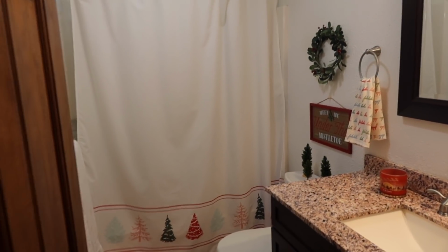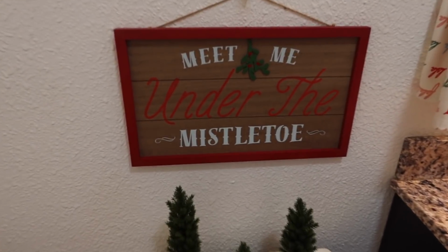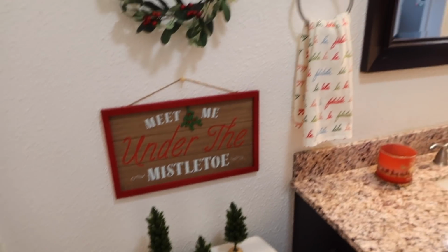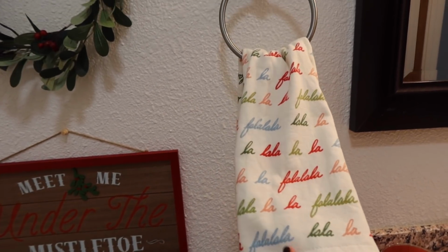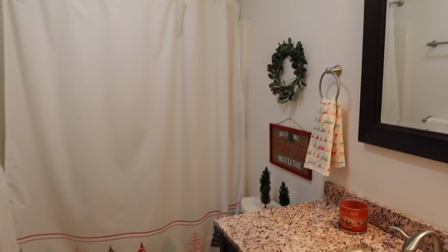That's also where the shower curtain is from, Target. And hung a little wreath in here, and the meet me under the mistletoe sign, the little mini Christmas trees there, and the fa la la la la. I thought that towel was so cute. And I like too how for the kids' bathroom, it is just colorful in here. It adds a bit of color and fun for them. So all that from Target.